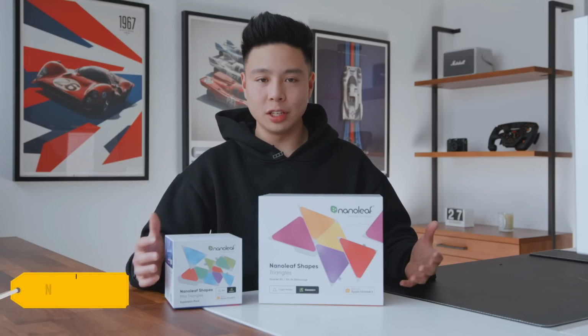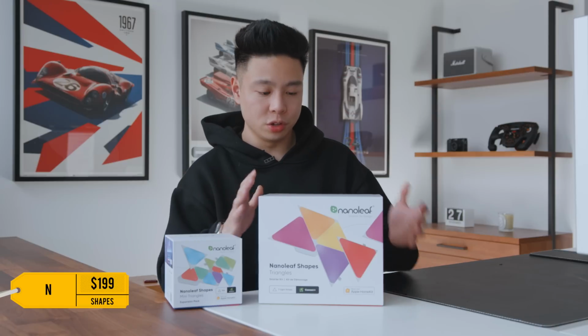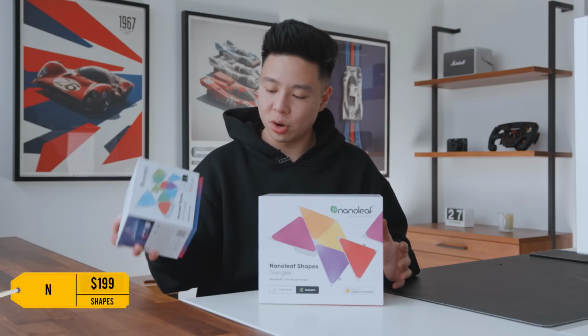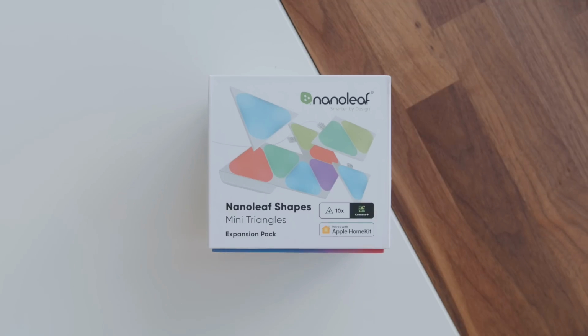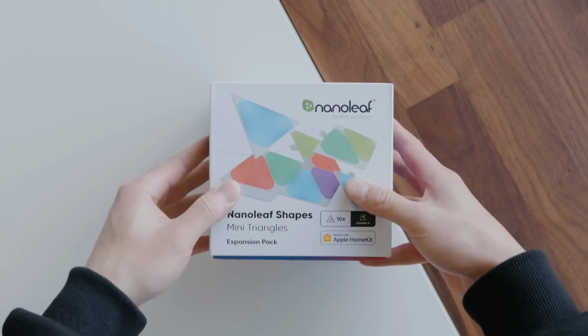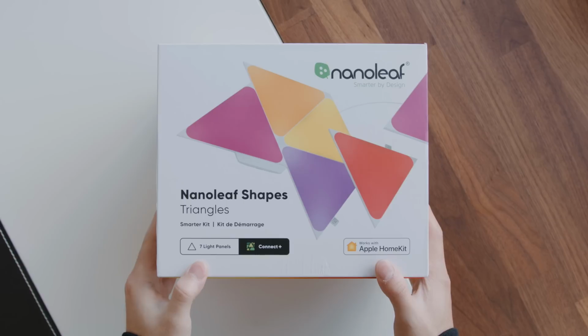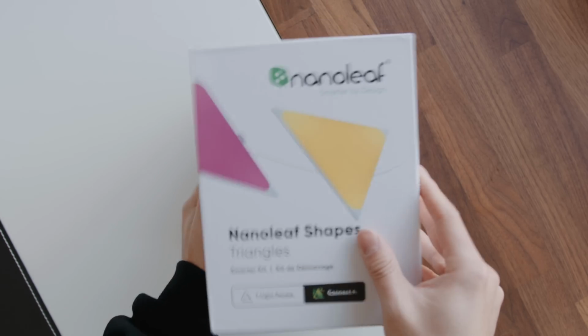So another really good gift to give for anyone who wants to decorate their bedroom or their office is the Nanoleaf. And this right here is our newest model, the Shapes, as well as a triangle expansion pack. And what these are, are LED lights that you can go ahead and put onto your wall and control from your smartphone, and also smart home tech, such as Amazon, HomeKit, and all that stuff. And you can essentially customize the color and shape in any way possible. It is almost like a puzzle.